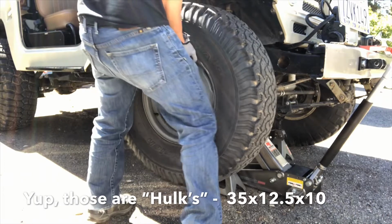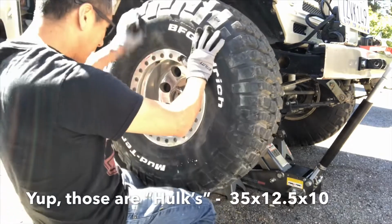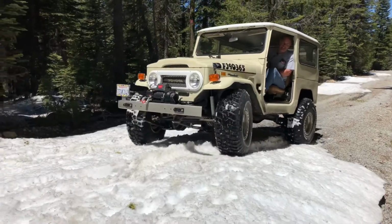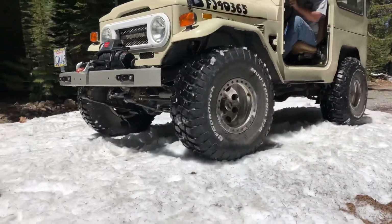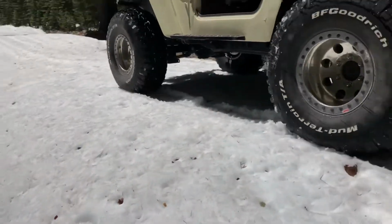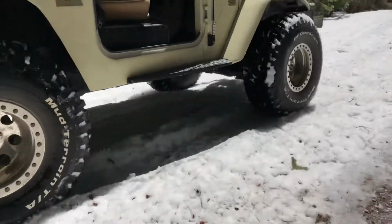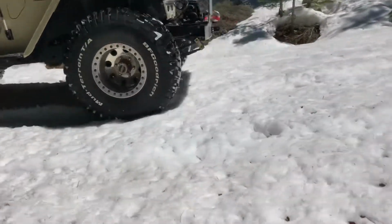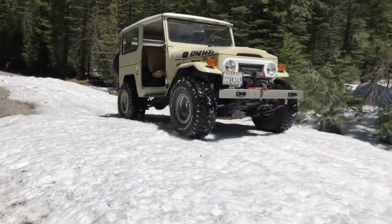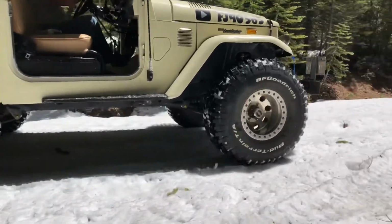Once we start going wheeling down there, it's gonna be a long night out here. Okay. Oh yeah, look at how she floats so much better than with my tires.